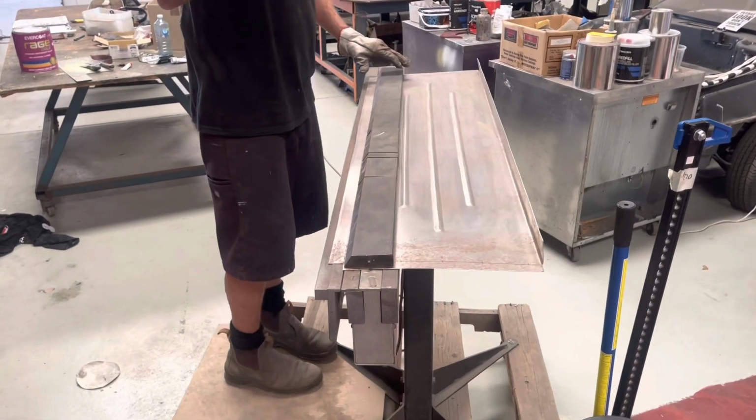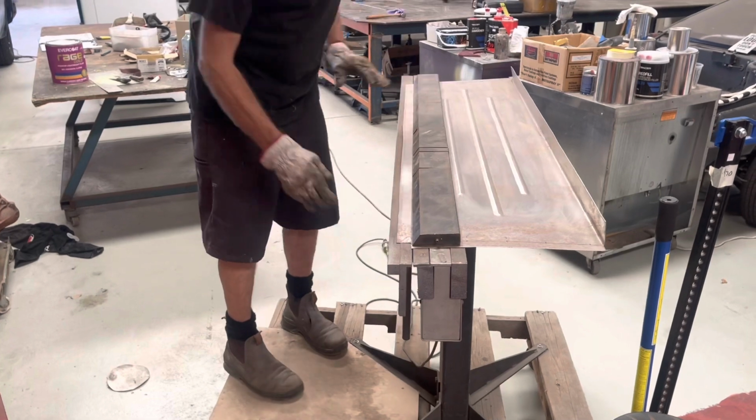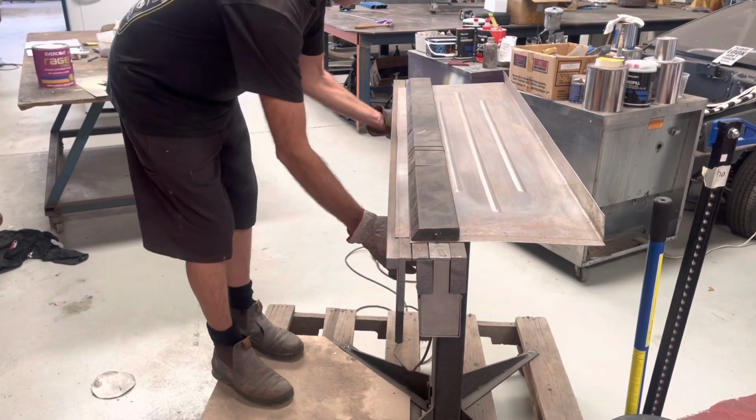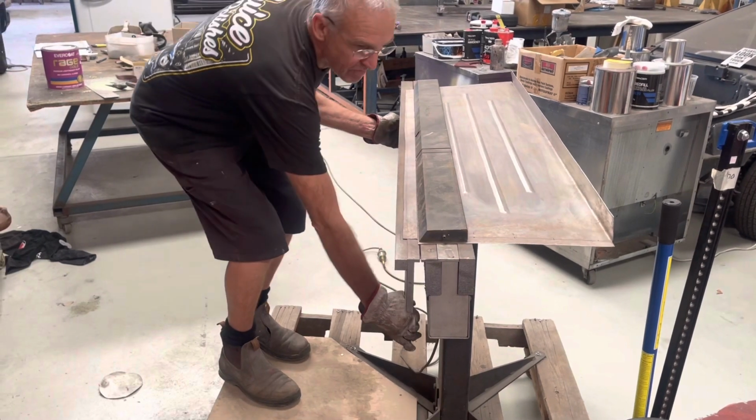Are you on my good side there? Yeah, getting my good side. Let's turn the magnet on. Switch. There you go.